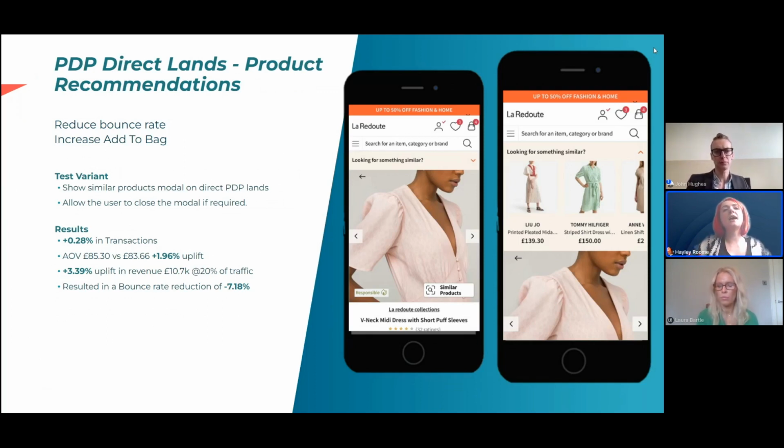It didn't cover any content. It was positioned above the product image, but they could easily scroll through and see if there was anything else that they might like. They were able to close this as well. We tested different variations where it was closed by default, which you can see on the left, or open as they landed. The open on landing was definitely the winner here, allowing the user to close and open when needed.